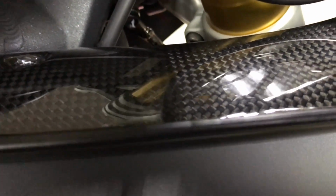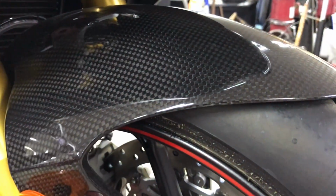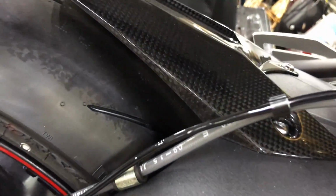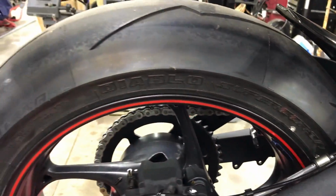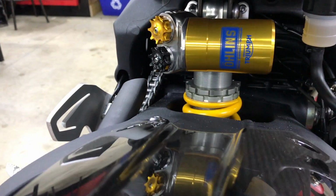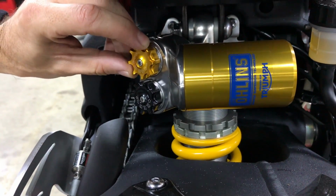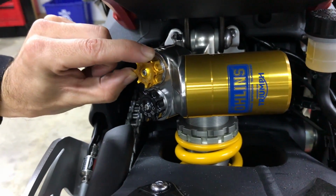You also get carbon fiber huggers in the front, these right here, and also in the rear, there's a carbon fiber little hugger right here, which looks really, really good. The wheels are premium. You get Diablo Super Corsa tires, which are basically the cream of the crop when it comes to tires. You get ABS on this. There's the rear Öhlins suspension with adjustable damping and compression right here. This bike is insane.